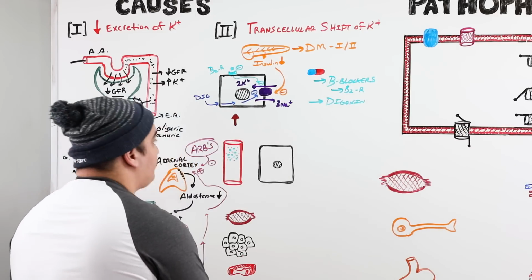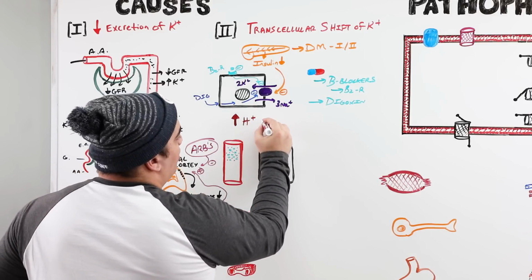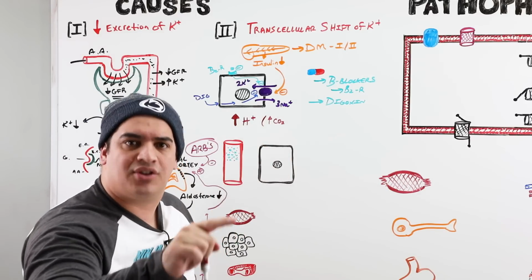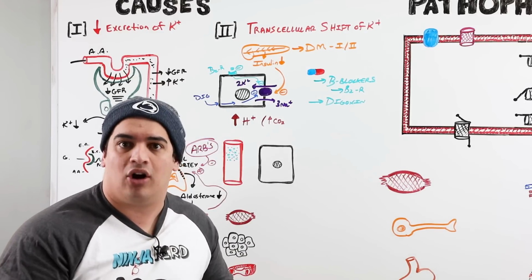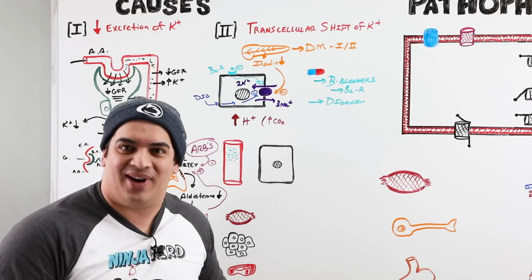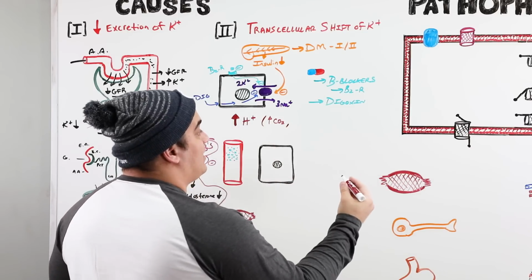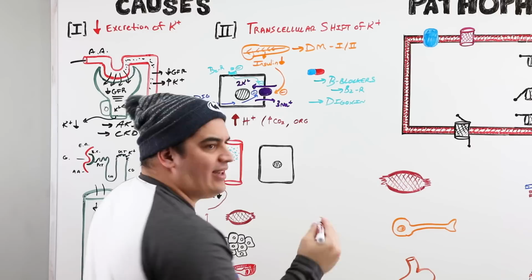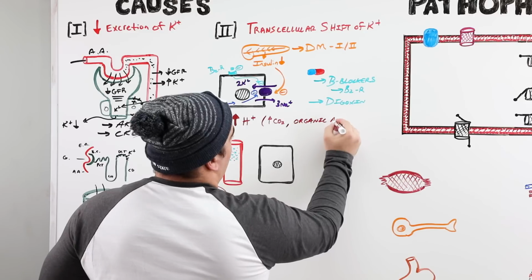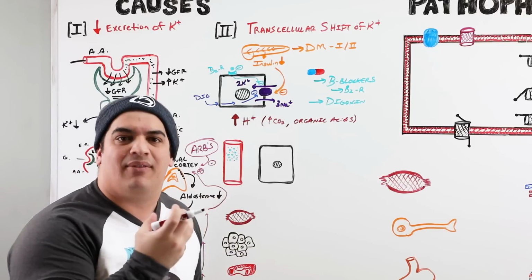There's one more cause. In conditions where we have lots and lots of protons, whether these protons are due to an increase in CO2, because CO2, when it combines with water, makes carbonic acid, which breaks down into protons and bicarb. Well, that's one way: if you have a lot of CO2, you can make protons. What's that called? Respiratory acidosis, right? If it's primarily a lung disorder. Or it could be due to things like organic acids, right? So lactate, or lactic acid, sulfuric acid, phosphoric acid, different organic acids, keto acids, all of those things. So whenever there's an increase in protons, there's an acidic environment.